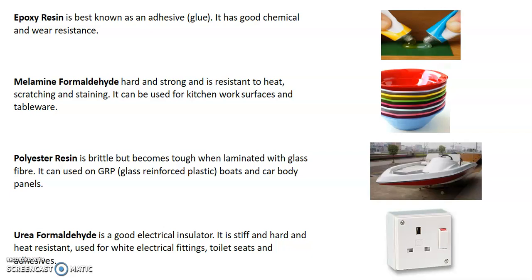Toilet seats, I mean, they're quite tough as well. So again, it has a range of uses. And the other one says adhesives. It's used as a glue in MDF. So your medium density fiberboard that you use in year 7. Remember when it had lots of layers glued together? This is what would glue that together. Okay, so it's also used, a bit like the epoxy resin at the top, as a glue.